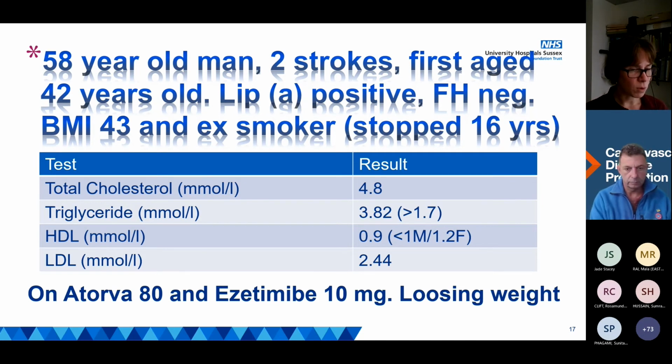So there's nothing more we could do because he's on atorvastatin 80 and ezetimibe 10. So what we told him to do was lose weight. LDL, as we said, is a calculated value where you take HDL away from cholesterol, but you also take away a factor of the triglycerides. In someone who's so close to a threshold, if he can lose some weight and get his triglycerides down and his HDL up, his LDL will be calculated higher, and that will push him into the eligibility threshold.